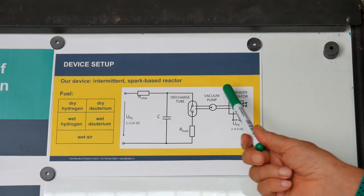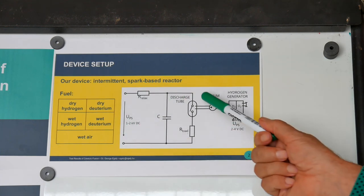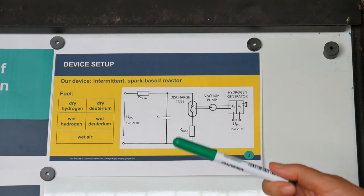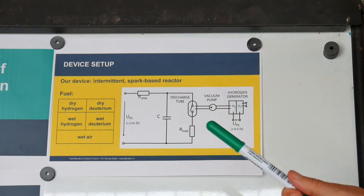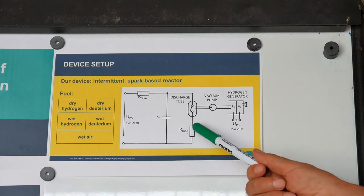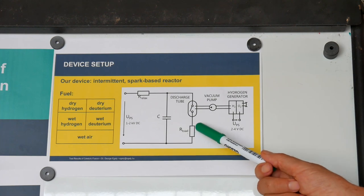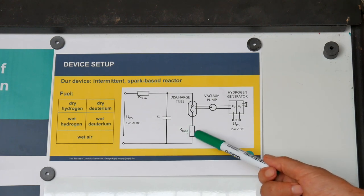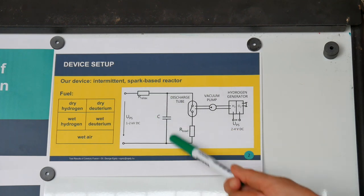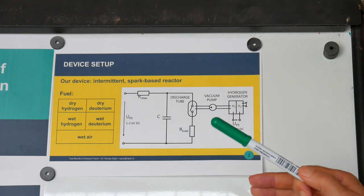The most simple system is like this, as you have seen yesterday. This represents the discharge tube, which is a switch itself, on and off state. There is a vacuum pump and a hydrogen generator. This is a resistor as a load, just a simple ohmic resistor, and the relaxation oscillation, like here, it is the most simple you can imagine.